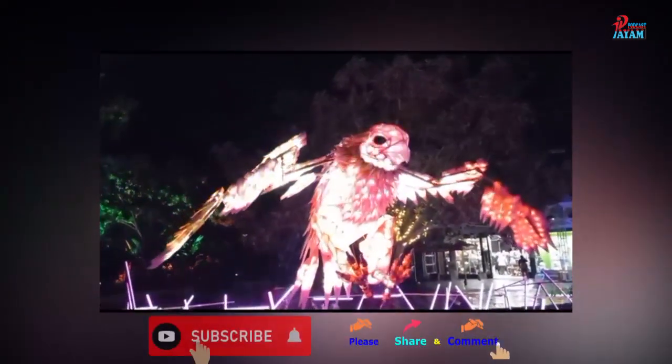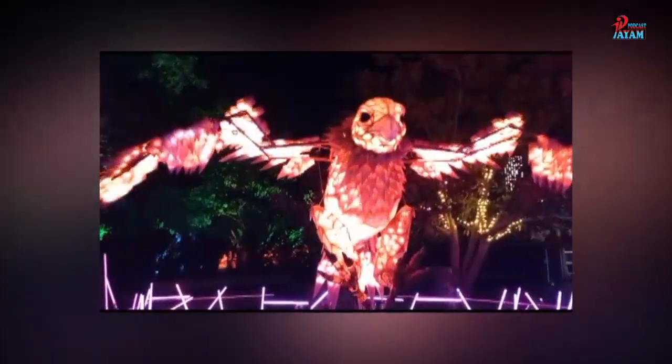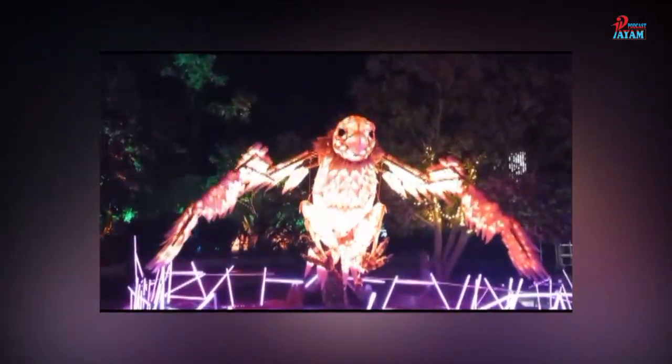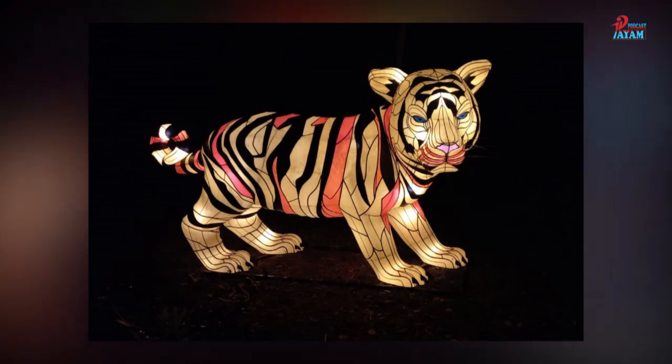In addition to the breathtaking light displays, the event featured insightful presentations by conservationists, leaving us in awe of their aquatic elegance.